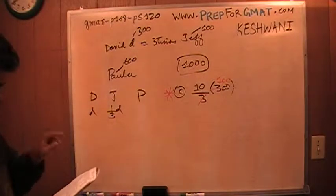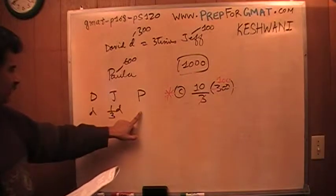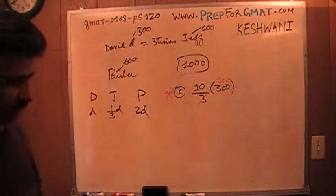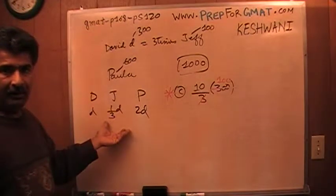Because it says, let me read one more time. It says David has D books, which are 3 times as many as Jeff has, and half as many as Paula, which means Paula must have 2 times D. That's all it is. And all you have to do is just add them up. That's how much algebra is in this problem. So you can solve this thing in the classical manner, which is what I'm doing right now.